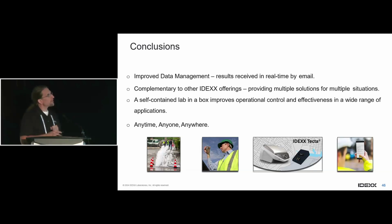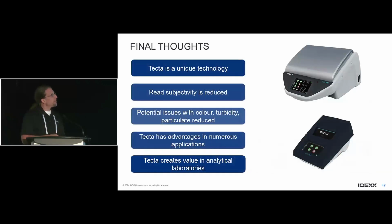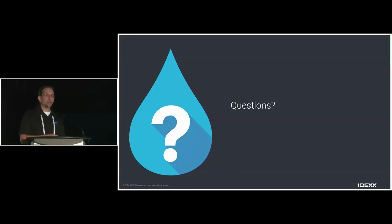It complements the other tests that IDEXX provides. So it's never assumed that this would replace everything that's currently being done with the more traditional DST or enzyme technology, but it is a complementary thing that can be used in a location. Again, anytime, anyone, anywhere, with some caveats. But anyway, it's a great technology, something we're proud to be working with, and we see it does have benefits in many different applications. And I'm going to leave it open to questions within the next few minutes of the time.